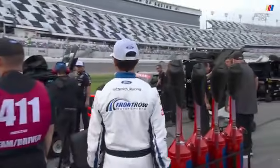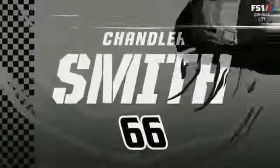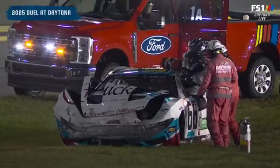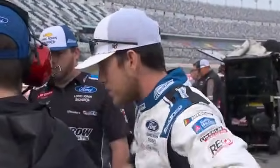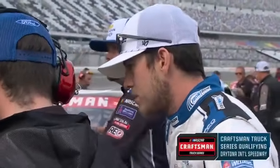I was referring to the wreck from last night in the duel race, trying to qualify for the Daytona 500. I mean, this is at over 180 miles an hour. Tries to squeeze down low. There wasn't room to do so, and it just cut him right up into that outside wall. You can see the pain and the agony. You just can't explain exactly what that feels like from a guy that's done it a few times. And he's here for the full season, so there's no sitting this one out for Chandler Smith.